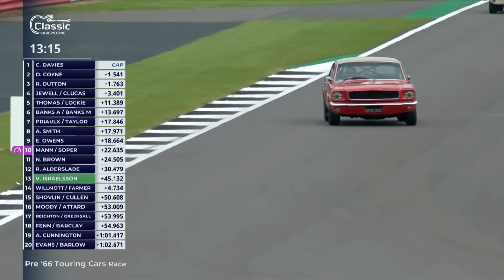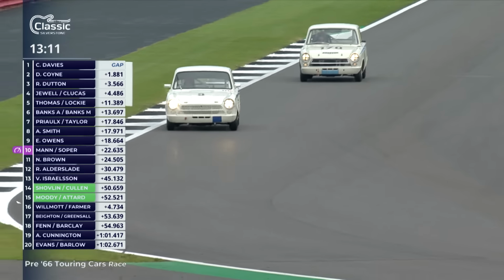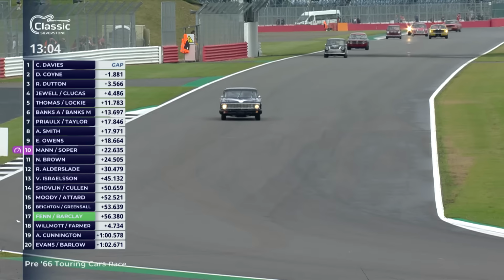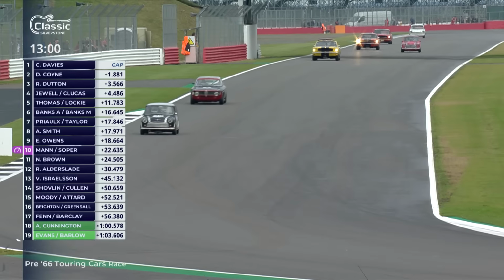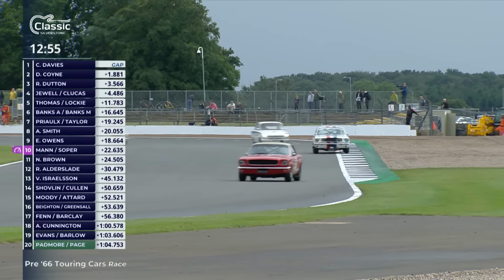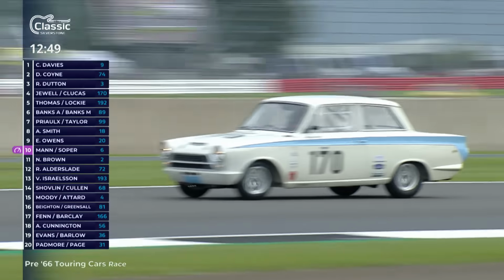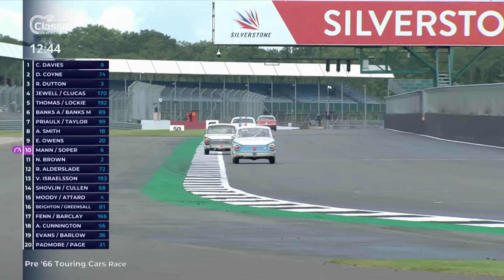Craig Davis is still our race leader in the Mustang, from Dave Coyne in 2nd place. Richard Dutton in the Lotus Cortina in 3rd, chased by Ben Klukas in another Lotus Cortina. But look at the background, that's Callum Lockie, who's delivered some great performances in various different cars here today. That car got spun by Julian Thomas earlier on, remember, when there was contact with Dave Coyne, but they're not out of it completely, because Callum is not far behind this lead group. Whether he's got the pace in it, we'll have a look at the lap times over the next couple of laps and just see whether he's able to close up.